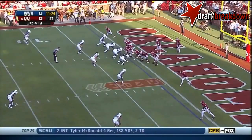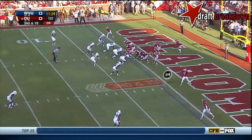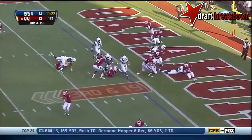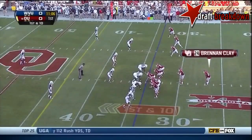So now the Sooners with the loss of down. Third down and 19 at their own one. Play clock winding down. And they'll be conservative and hand it off to Brennan Clay. Brennan Clay! What a move! One big sprint.